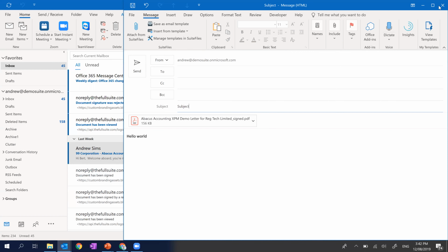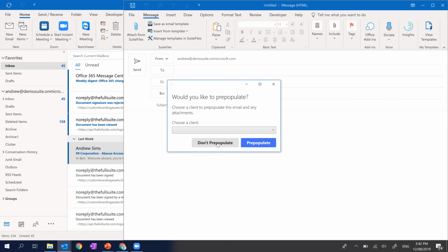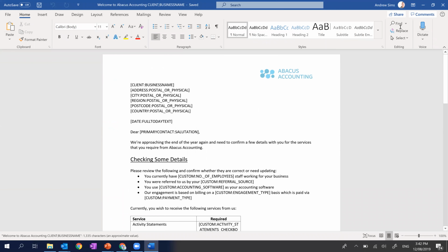Then when it comes time to use those templates, all you do is create a new email and click Insert from Template. Here's a template that I've already set up, and you'll see all the information that was saved in that email template. This email template has obviously been set up specifically for the demo, and what you'll notice very quickly is we're using these merge fields. We've got them in the subject line, we've got them in the body of the email. We've also got an attachment that has a merge field in its name, and if we open the attachment, you can see merge fields in the attachment as well.